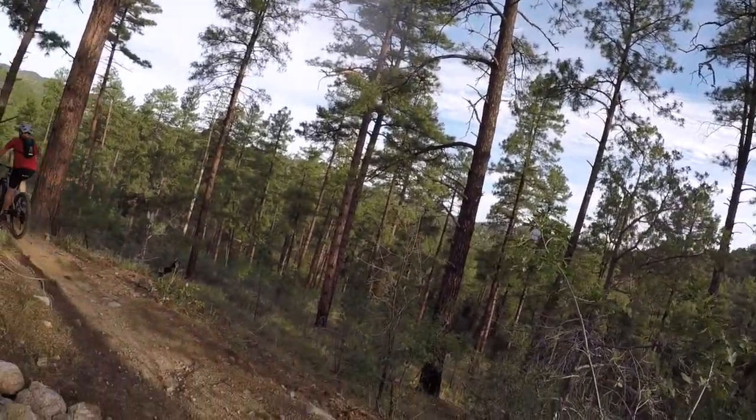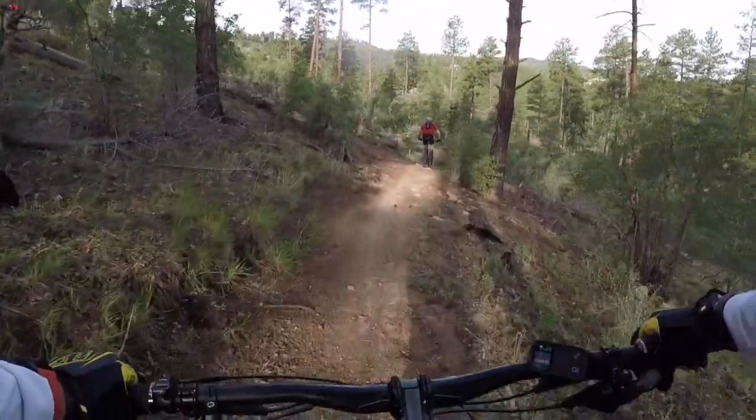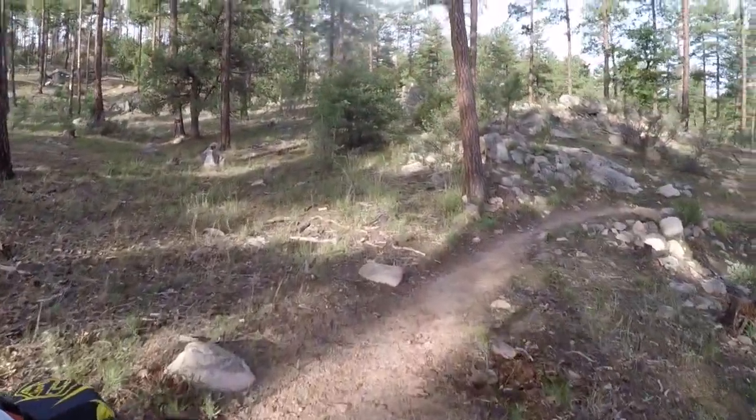Okay, so we continue down trail 392 that we're on now. Take that all the way to the bottom, and we take a left on this trail 324.